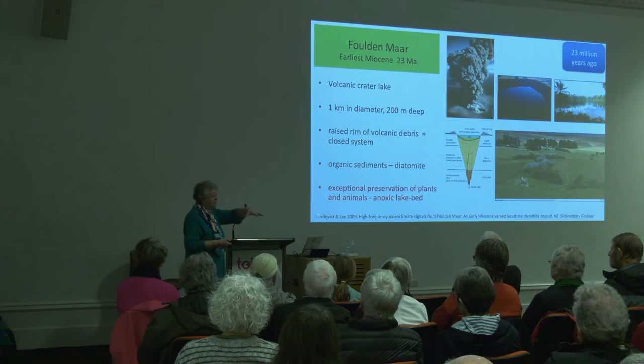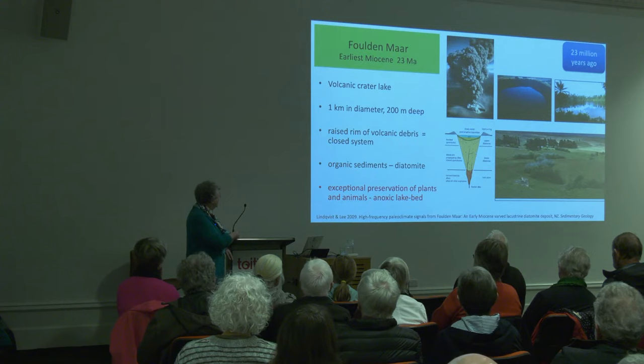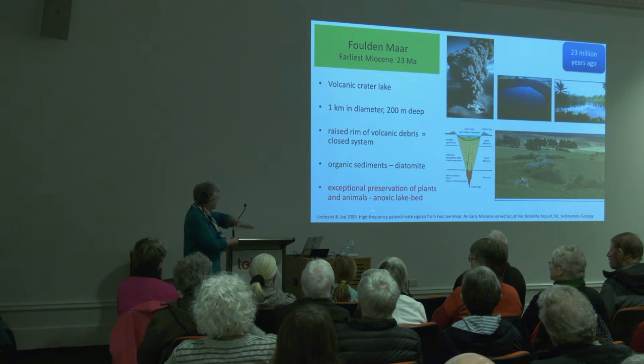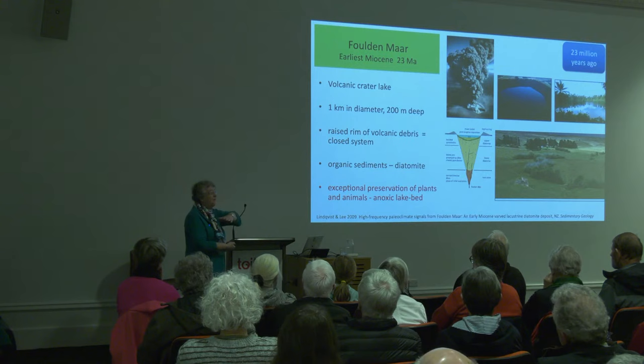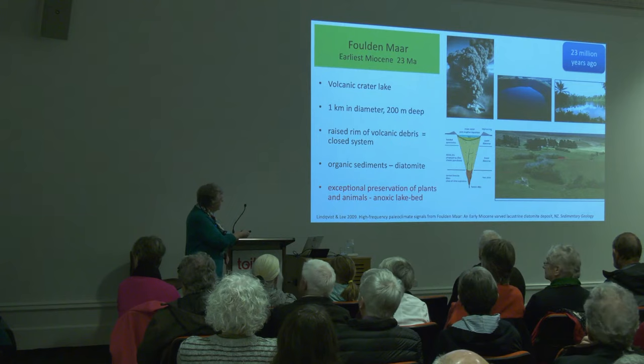And this is a really important point, and I just want to keep reiterating why this makes this such an important site. So you get this exceptional preservation of plants and animals that drift down through the water and land on the anoxic lake bed. And every year, a layer of diatoms builds up on the bottom, year by year by year by year. And so underneath Foulden Maar, underneath this paddock, is a structure that looks like this.